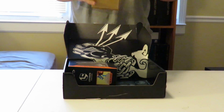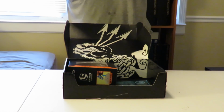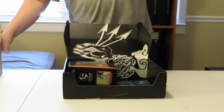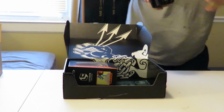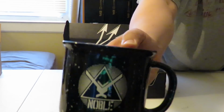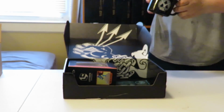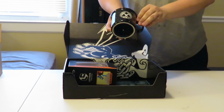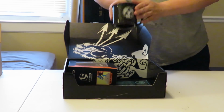We got some kind of box within a box. Ooh. Noble Team mug. I'm going to bring that closer. Noble Team mug. So that's actually, I really love that. I love the plasma grenade mug. I haven't used it, but, and I probably won't use this because I'm like that, but that's really cool.